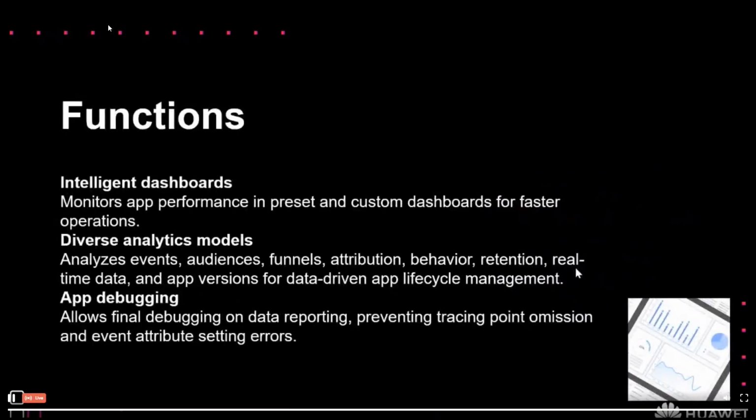And also, this analytics kit has some functions like the intelligence dashboard. We will use the intelligence dashboard for monitoring app performance, and preset and custom dashboards for fast operation. And also we have diverse analysis models: events analysis, audience, funnels, attribution, behaviors, retention, real-time data, and app version for data-driven app lifecycle management. And also we have app debugging that allows debugging on data reporting, preventing tracing point omission and data event attribute setting errors. So this is our main function that we have.